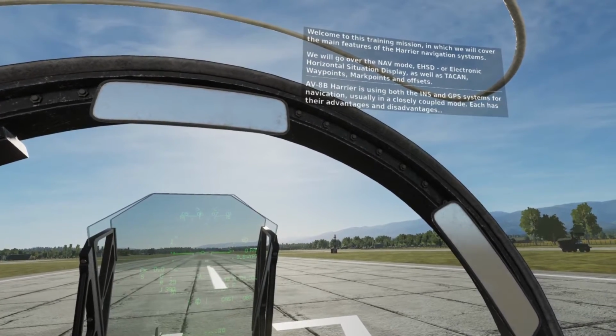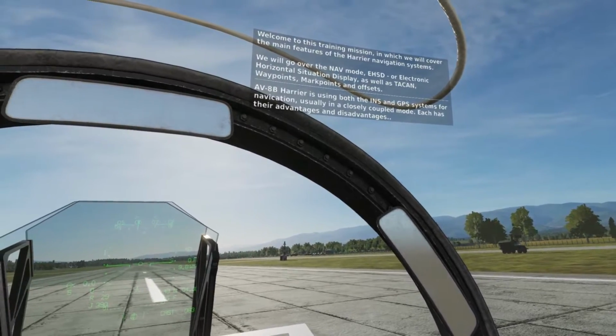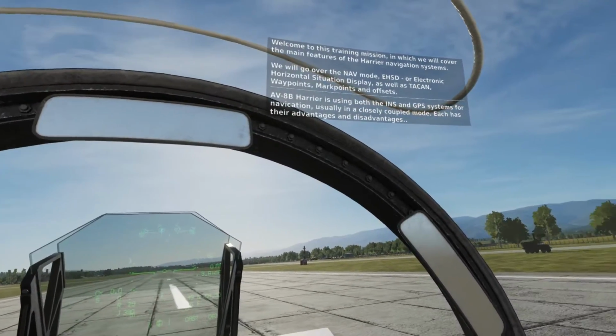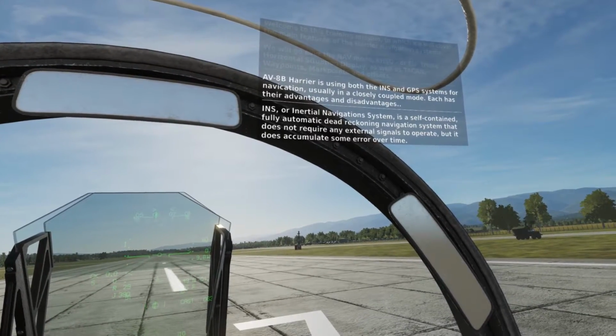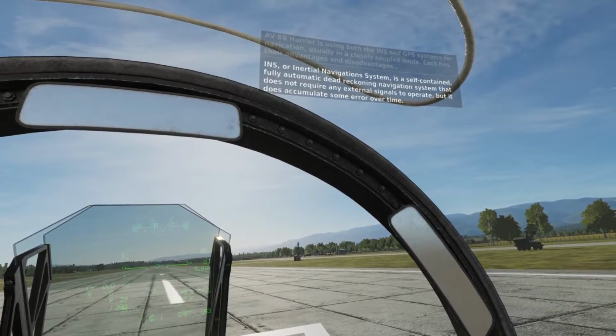The AV-8B Harrier uses both the INS and GPS systems for navigation, usually in a closely coupled mode. Each has their advantages and disadvantages. INS, or Inertial Navigation System, is a self-contained, fully automatic dead reckoning navigation system that does not require any external signals to operate, but it does accumulate some error over time.